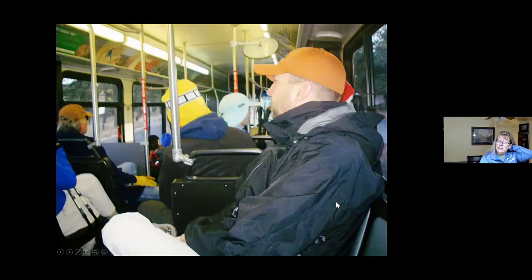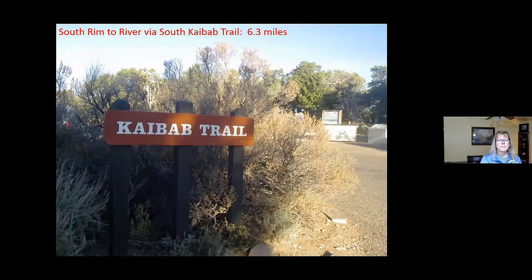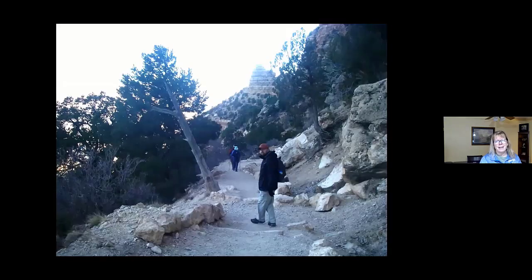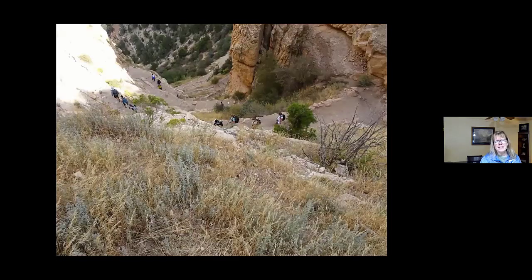So we got there early, got on the shuttle bus to get out to the South Kaibab Trailhead. 6.3 miles down. There are signs all over the place. What goes down must come back up. Make sure you know that you can hike up, because hiking down is easy, except for on your knees probably. And here you can see how steep it is right away on the South Kaibab Trail. It's a pretty interesting picture because it's just switchback after switchback.